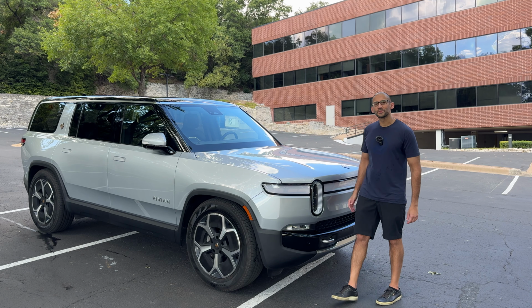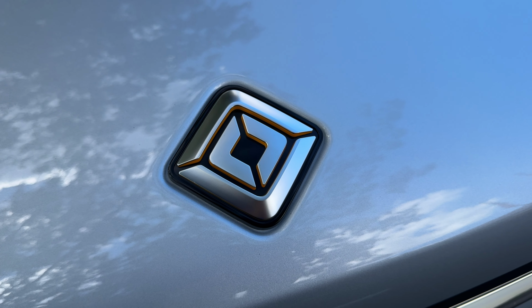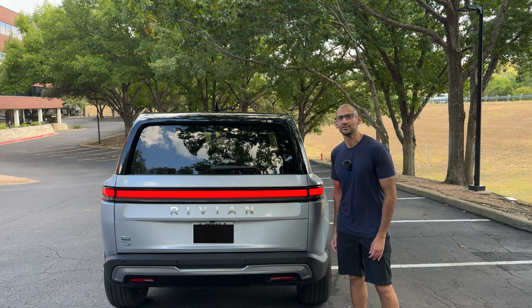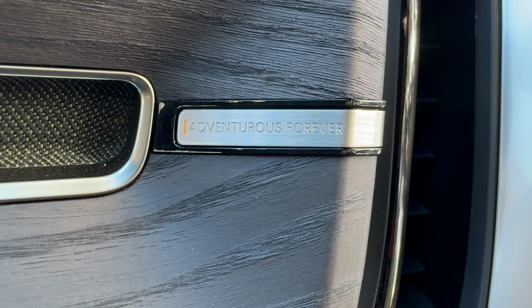Rivian has put a lot of thought into its look. I love the boxy design as well as the logo. All of it fits together real well. They did get the rear taillight right though. This horizontal bar is exactly what it should have been up front. The R1S does look rugged, and it will indeed be adventurous forever.